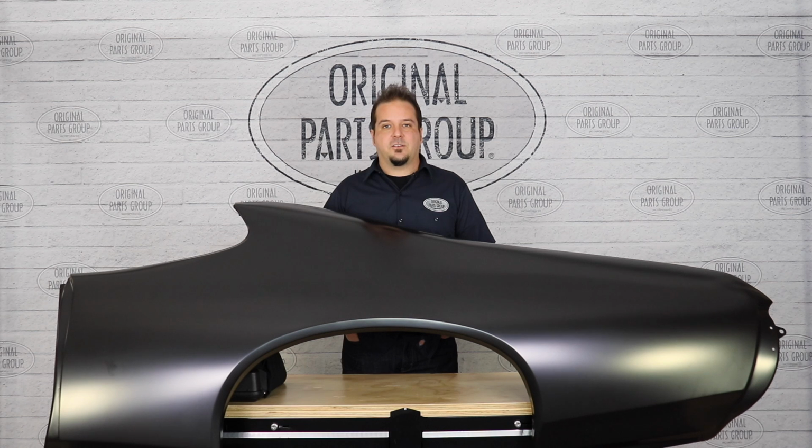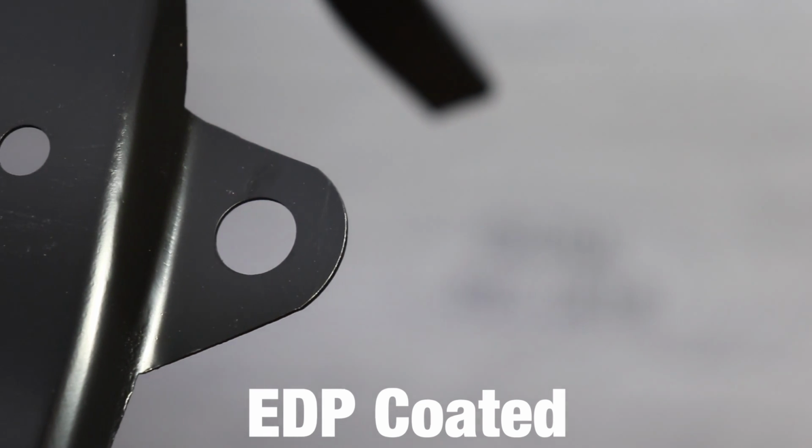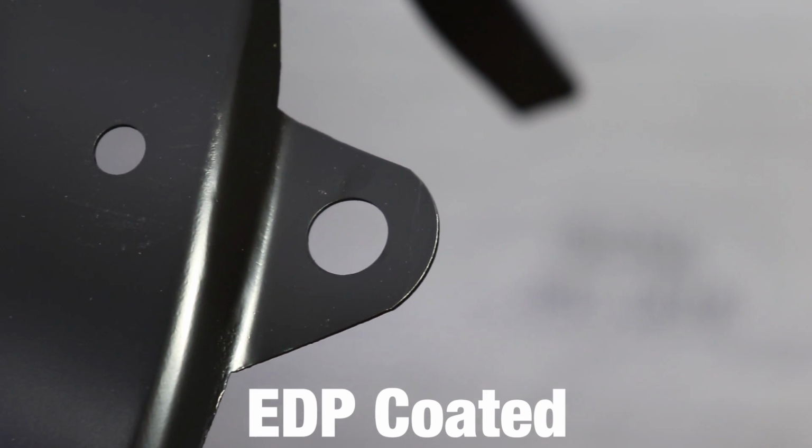At the end of the production line, we finish every panel with electrodeposit primer, also known as EDP coating. EDP coatings are used to protect against rust and corrosion, so you have ample time to sand and paint your quarter panel without worrying about potential rust.